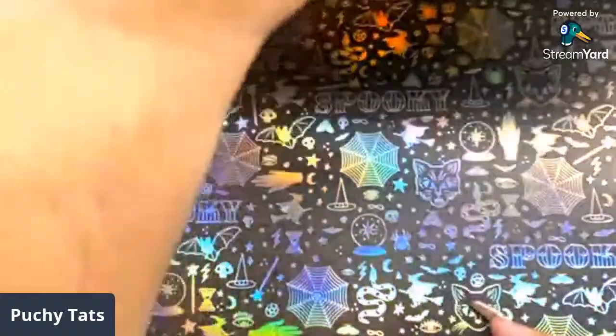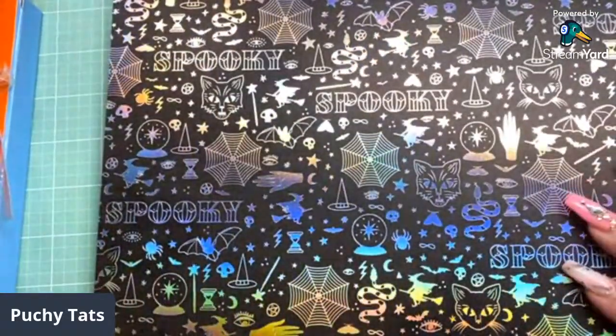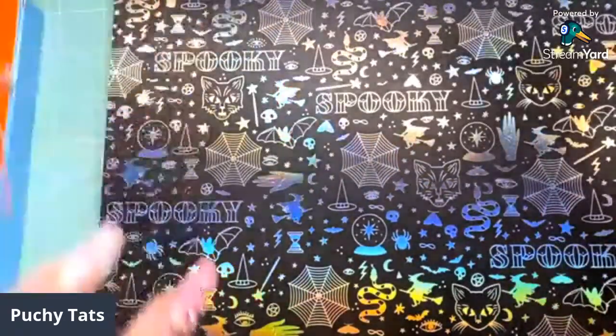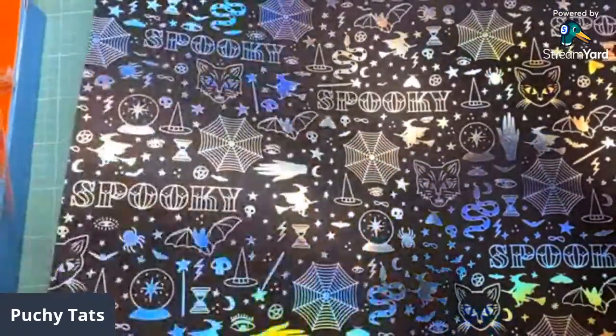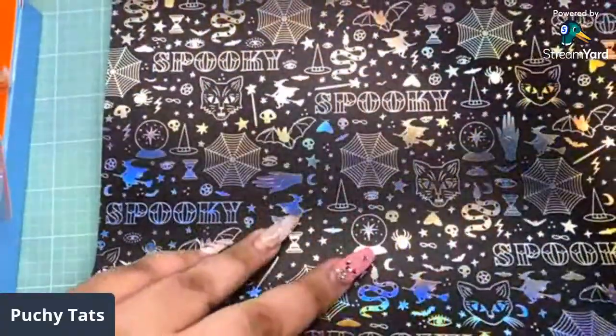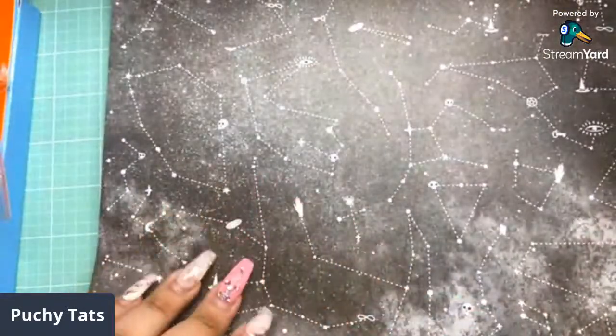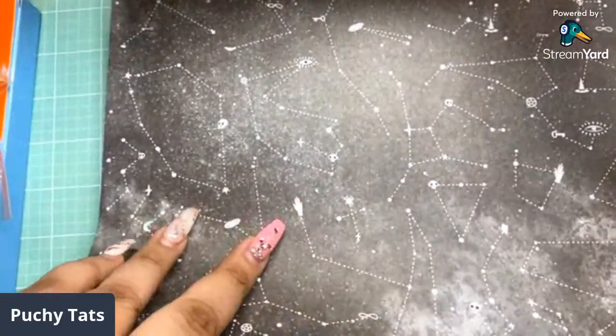Okay, so here's this one. Look at all of that holo. Very beautiful. I had to get my hands on this pad. It was $15 on Etsy, and it was worth every penny. Okay, here's the back of that one. This one's like a constellation. I know Tara's gonna like this stuff.